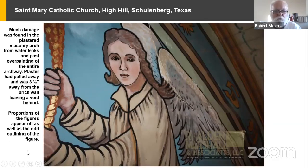Okay, there were many problems, especially with water leaks that happened in the past. Here we had water percolating through the masonry wall into the archway, which was damaging the plaster. You can see this large crack right here. This is literally protruding from the wall about 3.5 inches. So it left a large void behind there. And we had to figure out how we were going to get that back down to the brick, but also get out all the loose sand that was piled up behind it, keeping it from going back.